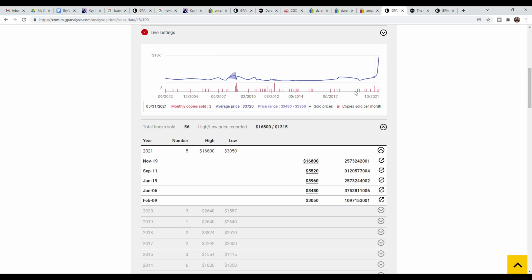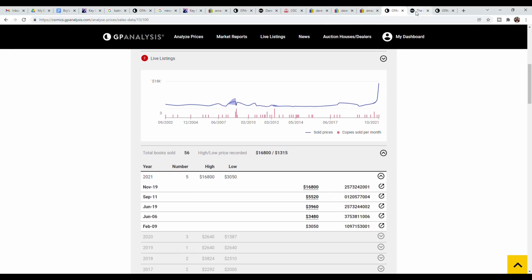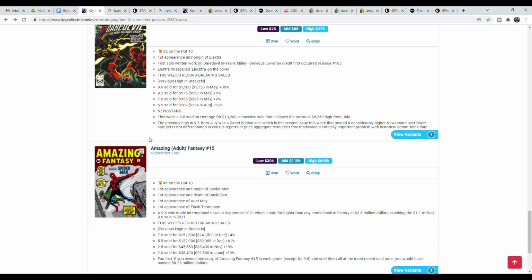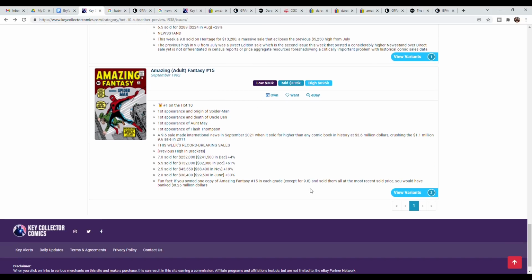So it's a weird phenomenon that we see in the comic book market with these Heritage auctions. But don't get it twisted. I think now isn't a good time to buy Daredevil 168. I think this whole thing could cause confusion, and I would just hold off on Daredevil 168 altogether, unless you can get it for below FMV, which is not out of the question because there's so many copies of it out there.